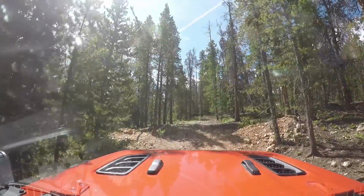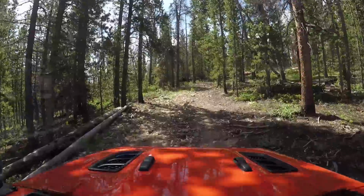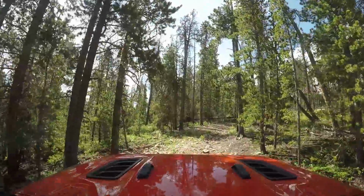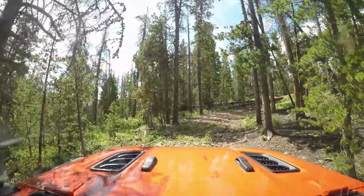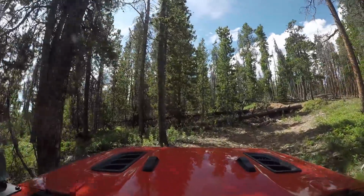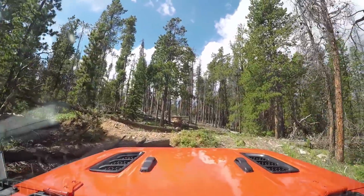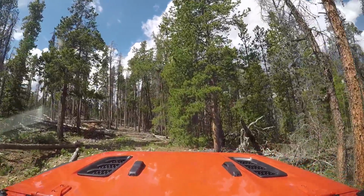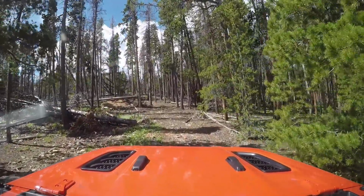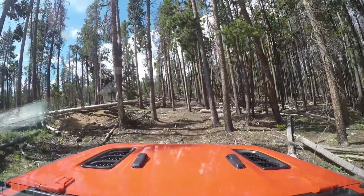You live for this kind of stuff, huh? Oh, I love it. How often do you get to go behind the frickin' gate? That's kind of special. Man, that trailer does good. We're going to drive around this one, just because there's no way we're going to drive through that bowl. I'm just hoping that we can actually get all the way up here.